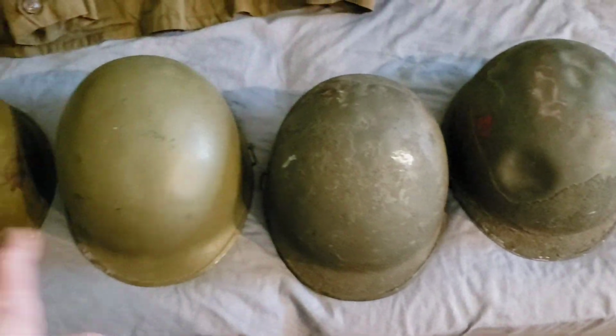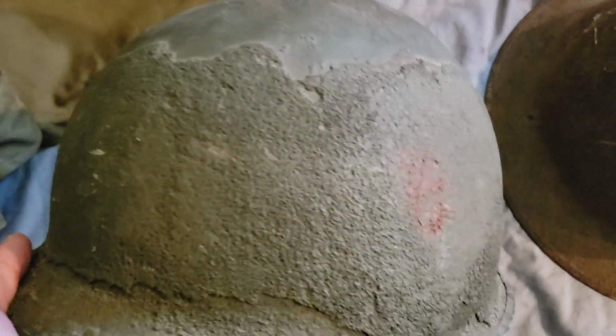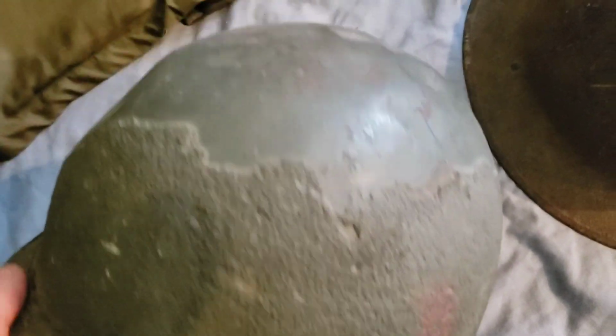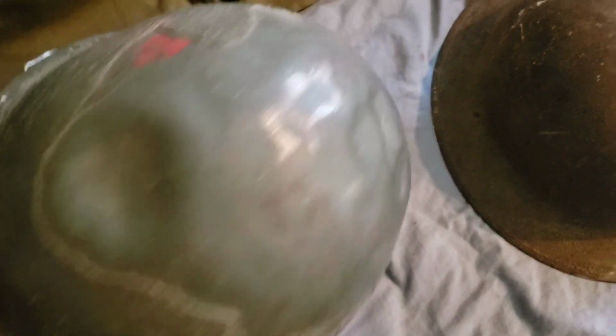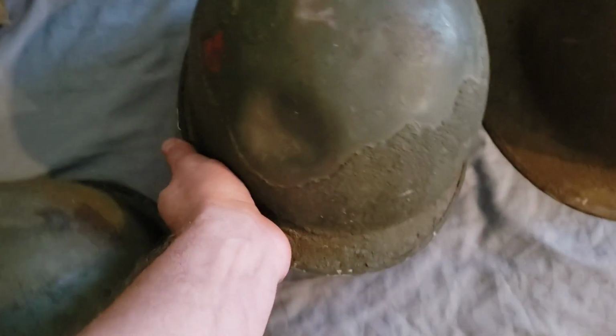Right here are the 4 World War II M1 helmets. Unfortunately, 3 of them are pretty rough on the outside. They've been redone for probably like the Vietnam War. And it's just flaked and chipped off real bad and everything. No chin strap or liner or anything.